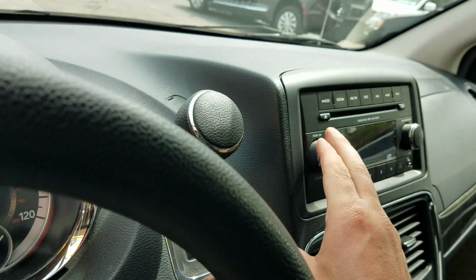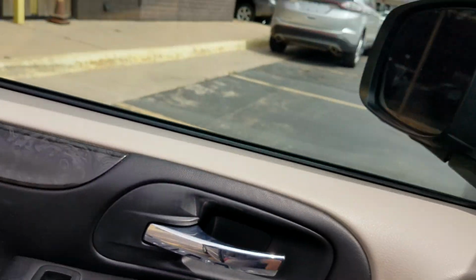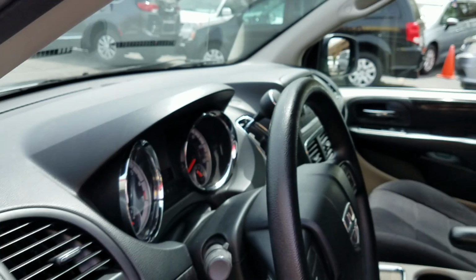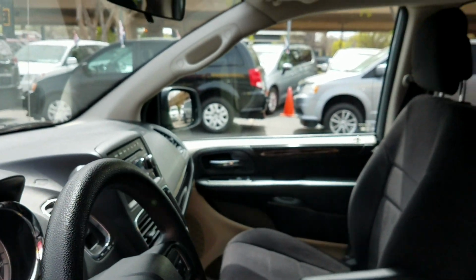88,661 miles. Yeah, radio works just fine. And I've got 3 mechanics that work for me. I'm gonna show you the power mirrors and windows working here. We've tested the power locks, the heat, air, cruise, belts, hoses, suspension, steering, brakes.